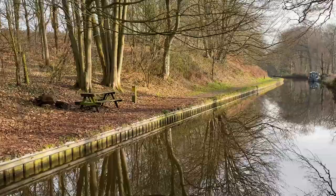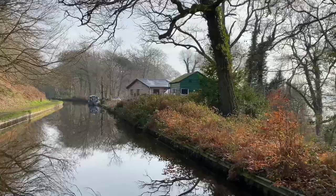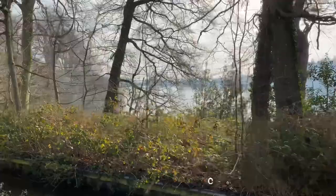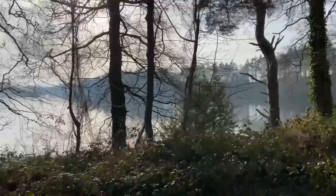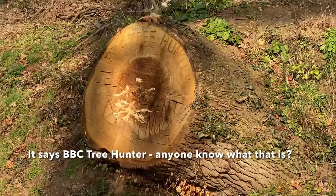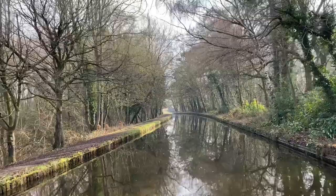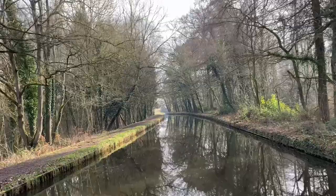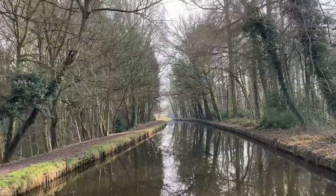So this is Colemere. If we look to the right, we should see an expanse of water. Yep. And that's Colemere. There's quite a few meres around here. Oh, I don't know if you can hear, but there's a woodpecker in a tree. It's very loud. Don't know if you heard that.